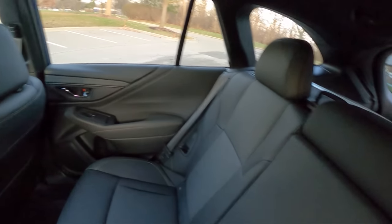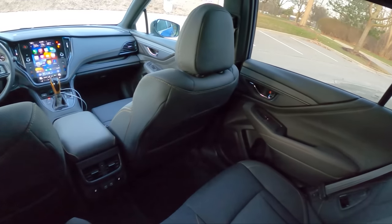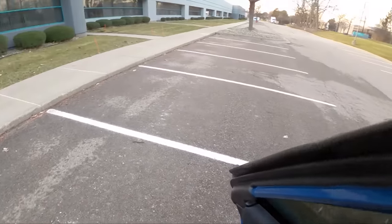Otherwise though, a very nice space in the back of the Subaru Outback. A couple nice cup holders. I like the material choice, the way everything is designed. It looks and feels luxurious and rugged.